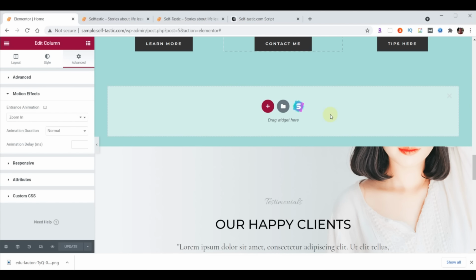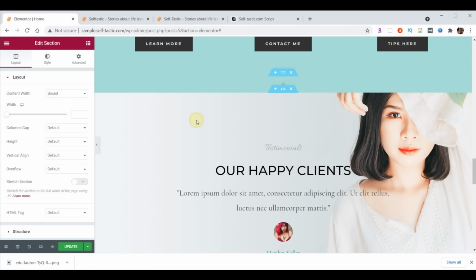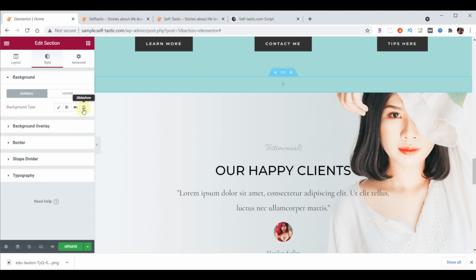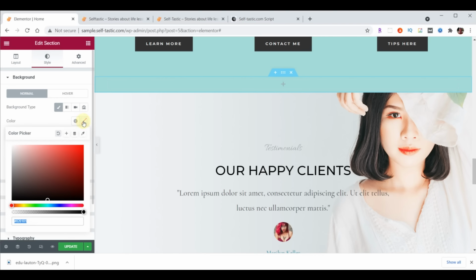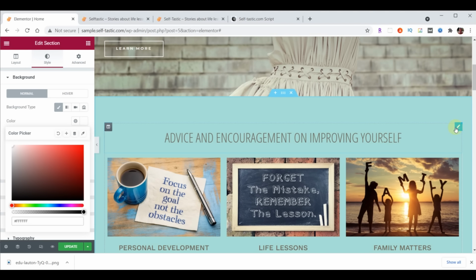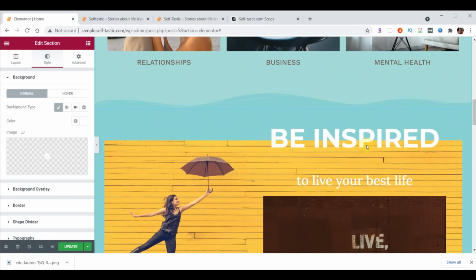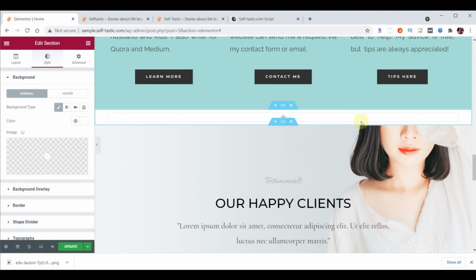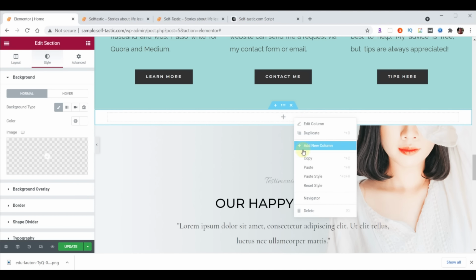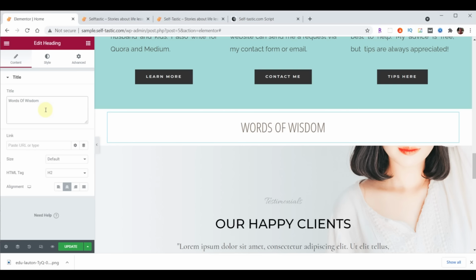Now we have a new section. And I'll click on the plus sign. I just need this to be one column. And I will choose that section. I'll go to Style. And we're going to set the section color to white. Now I'm going to scroll to the top. And I'm going to right-click on that header and copy it. Just another way of showing you how to recycle stuff. Come back down here, right click and paste it. And now for the text, we'll change it to say Words of Wisdom.